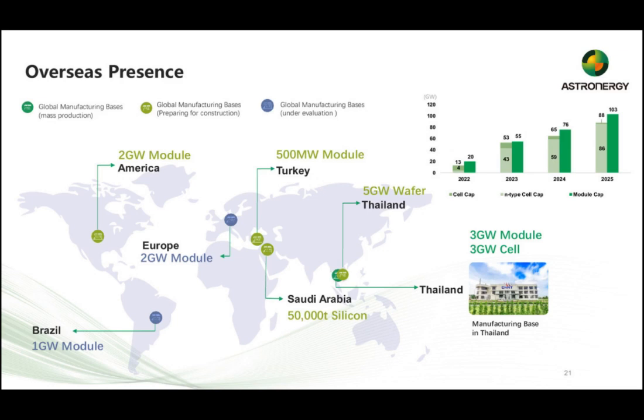Our footprints has sets in America, Europe, Brazil, Turkey, Thailand, and Saudi Arabia. And by 2025, we are expecting our capacity to reach over 100 gigawatts.